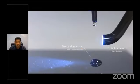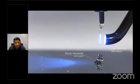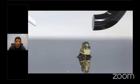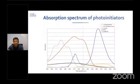And so this is the comparison between the standard monomer with camphorquinone, and then this is the demonstration with the Ivocerin, and you can see how quickly it initiates the light in a fraction of a second. All right. Where does that stand? So you've got Ivocerin, which is marked as red here, and it will be initiated by the polywave as well. Okay.